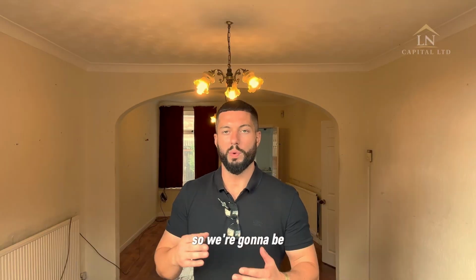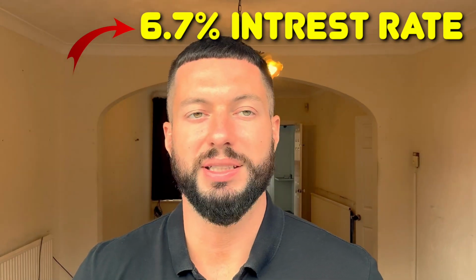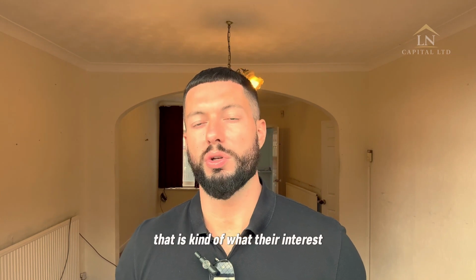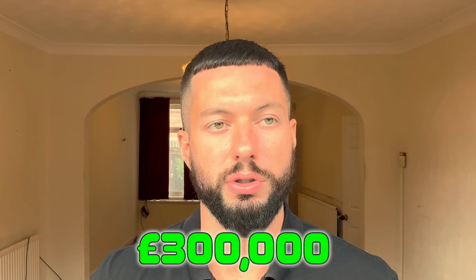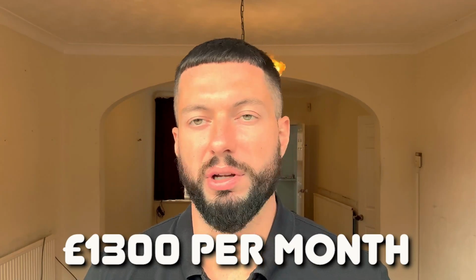Now let me talk about the monthly profit on this deal. So we're going to be renting out these rooms for £420 per month to a lease provider, and they're going to cover all the bills. So guys, based on a 6.7% interest rate, which is realistic for this time period, even though that is very high, that is kind of what the interest rates are right now for the type of products we want. The monthly payment on a 300k valuation will be £1,256 per month. So let's just say around £1,300 a month.